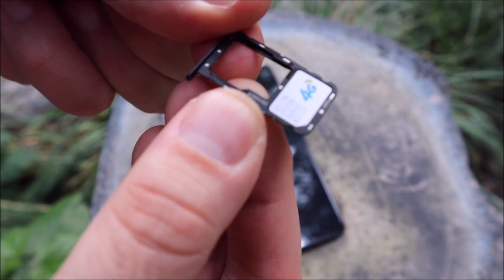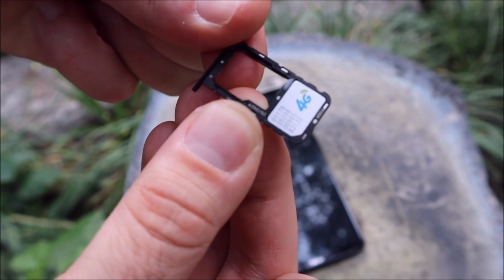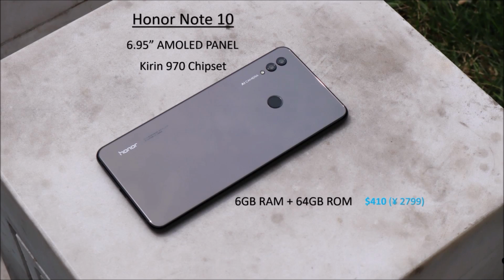Let's be honest, 6GB of RAM in a smartphone is already plenty enough, but if you have the extra cash to spend and your heart is set on this device, you would only have to cough up $530 USD for the 8GB 128GB version. Apart from the storage and memory, these three models are all the same.